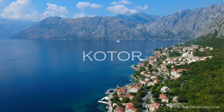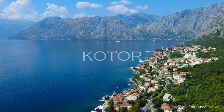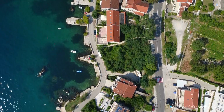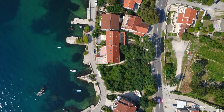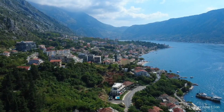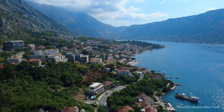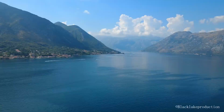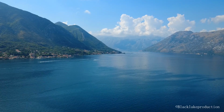And surprise, surprise, it's Kotor. And from this area we get a sneak peek of local life. At this point I want to tell you about public transportation. The local buses are not on time. You have this official site where you can see the schedules, but in many cases I wouldn't trust those timings. The local buses cost approximately 2 to 5 euros, and they are usually fully crowded. And when I say fully crowded, I mean fully.